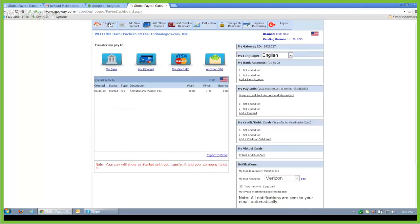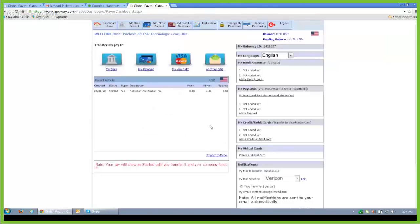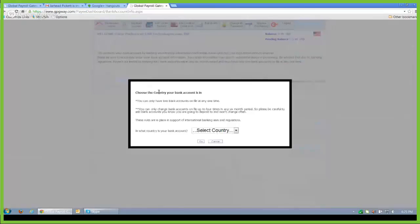So I'm going to come back to the dashboard home now, and let's say you want to add your bank so that you can offload funds to your bank. Excuse me, that's when you want to transfer your pay. It's over here, add a bank account. Choose the country your bank account is in. Now, your country will be in this drop down. Our test guy, Oscar, is in the United States, so that's the only one that drops down.